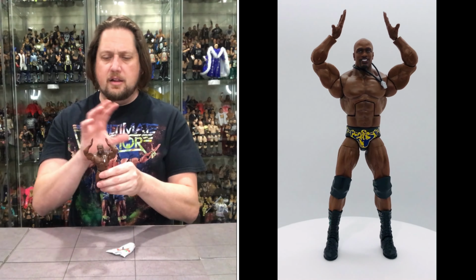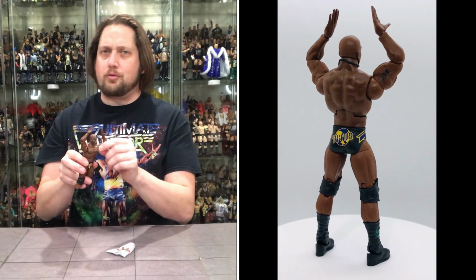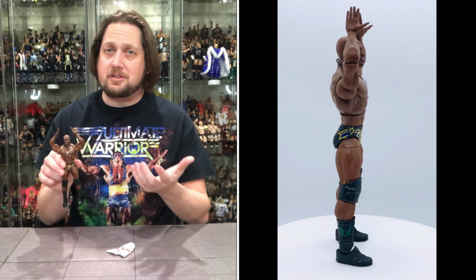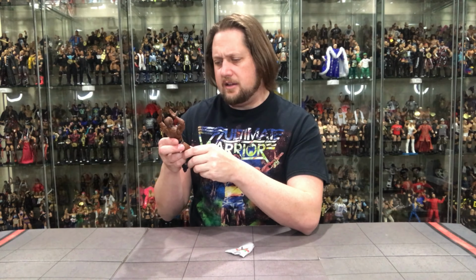This is how you got to display your Titus in your display. Looks awesome. Tremendous figure. You know this is Titus O'Neil the minute you look at it. Looks just like him. Real throwback to the old Darren Young days, his old tag team partner. He's got the whistle. It's like the Primetime Players. I think that's what they were called. Looking for those millions of dollars out there.